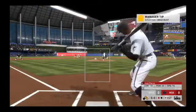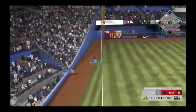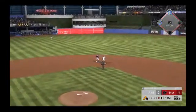So now to the plate, Juan Pierre. Now a swing, and he gets him to pop it up. And that's going to fall for a base hit. He'll get it into second, but he'll get in there with an RBI double.